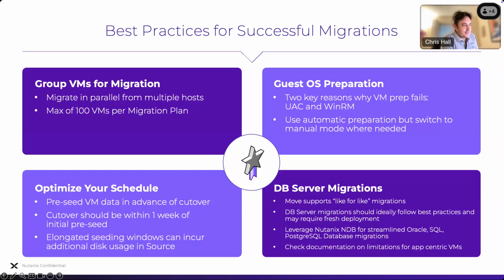Database server migrations. Remember, we're lifting and shifting a VM here, so we're doing a like-for-like migration. Database migrations typically are good with this. Maybe you want to re-architect your database, following the best practices for Nutanix for hosting databases, SQL, Oracle, whatever. We've got a big page of best practices that goes into how you should shard all your disks to get the best performance out of Nutanix. And check any documentation for any limitations on app-centric VMs. So maybe you've got a firewall appliance VM that is not supported by Move. Okay, cool. We need to perhaps back up our data on that application VM, deploy new, and just restore our backup of our application data, our config data, and away we go.